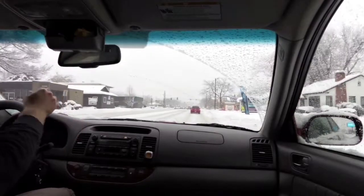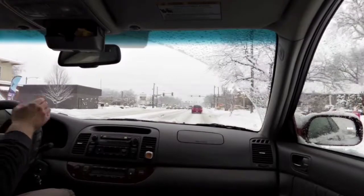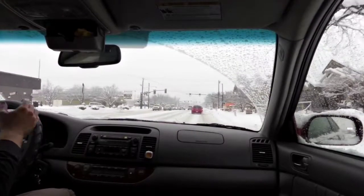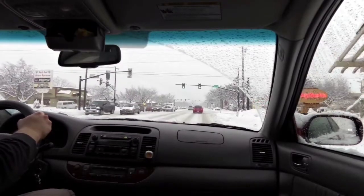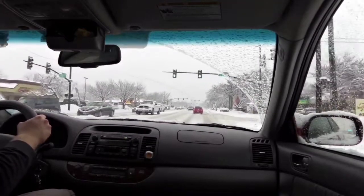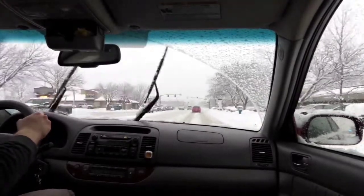And you don't really want to drive where the other cars are driving. You want to be off just a little bit. You want to be on fresh snow. Now it's snowing enough to where it's almost all going to be fairly fresh snow. You don't want to drive in hard compacted snow. It's almost like ice. You want the fresh stuff for the maximum traction.